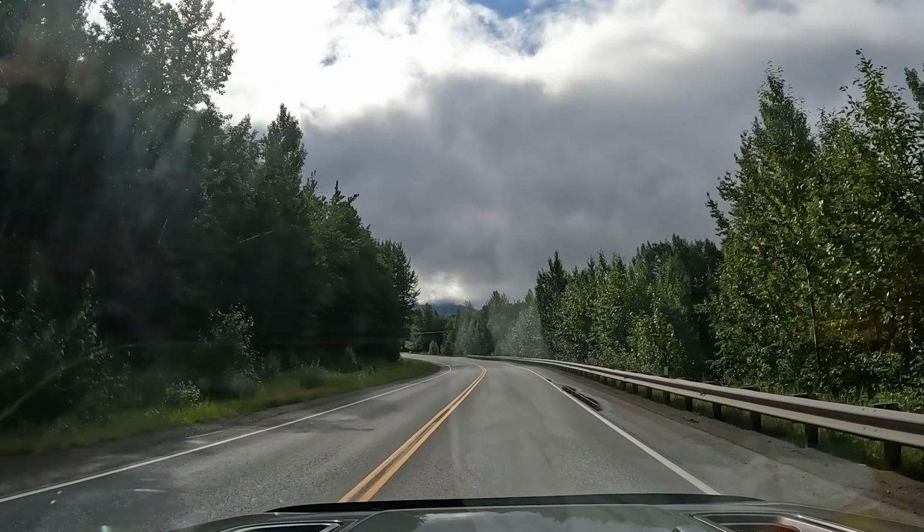We pulled off the road many times at the turnouts just to enjoy the beauty and to take some pictures. This was the part of the trip where we got to see some grizzly bears.